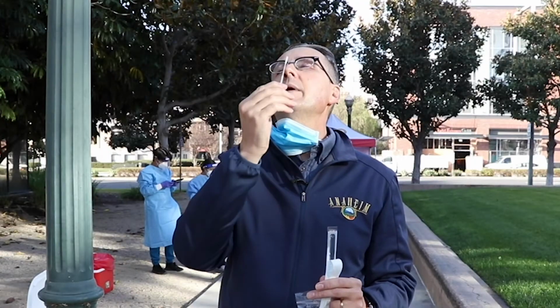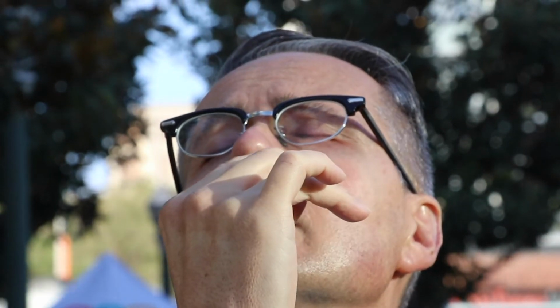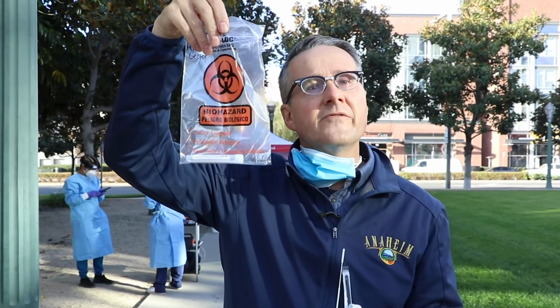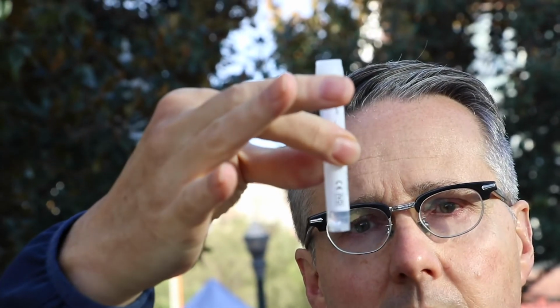So now I'm going to go ahead and do the next one. I start by putting my head back and inserting, swirling. Now, I want to keep it held upright, and now I want to go in and get the vial that is in the baggie here. So I'm going to take this out and always keep it upright. There is liquid at the bottom of the vial. So that's why it's critical you always keep it upright.